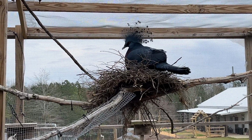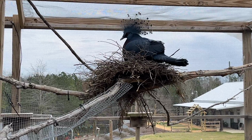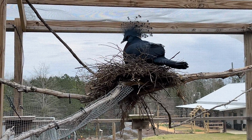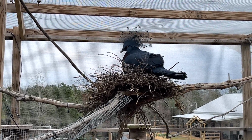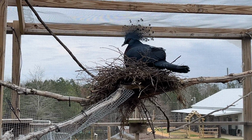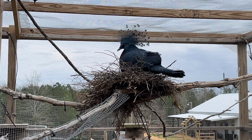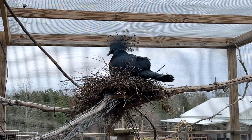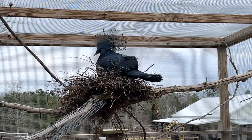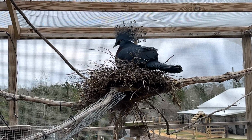Now, something that's going to happen when the baby's born is after those 30 days and the baby hatches, both parents will feed the baby from their mouth and they will produce what is called crop milk. Now, you may think milk is like a runny substance, but in the case of these birds, it is more like a cottage cheese substance.